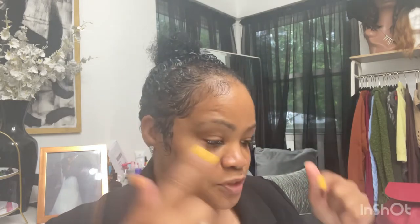Let's have a mirror right here. So if you see me looking that way, that's what I'm doing. These are just a few of my products. Actually, my go-to for in the morning. It's just easier for me. I'll show them to you. I always start off with this, this is what I've been loving, actually.